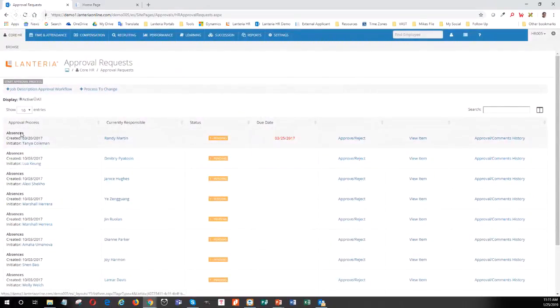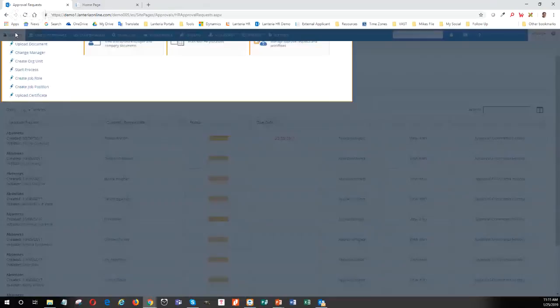Everything is time and date stamped in the system. So when an approval is made and when approval is requested, we can track that and run reports for compliance or employee workflow purposes.